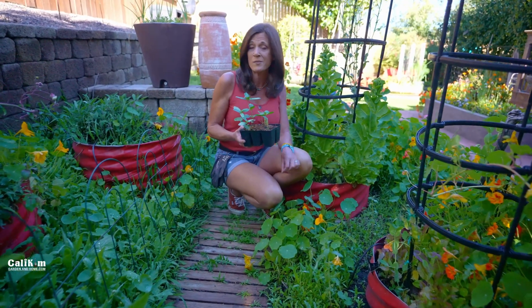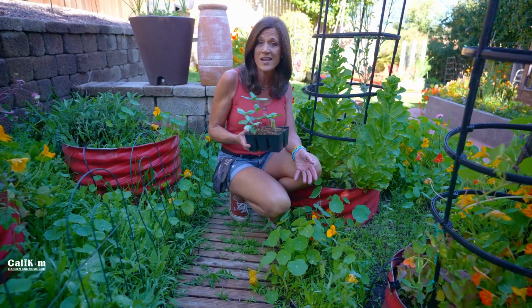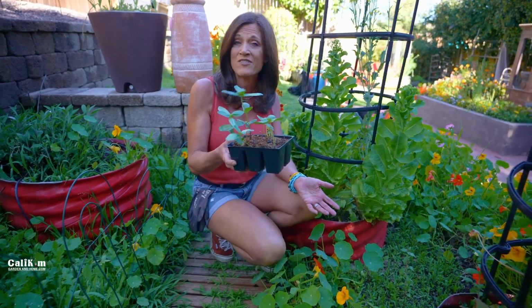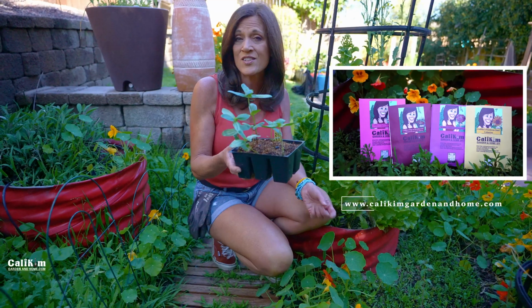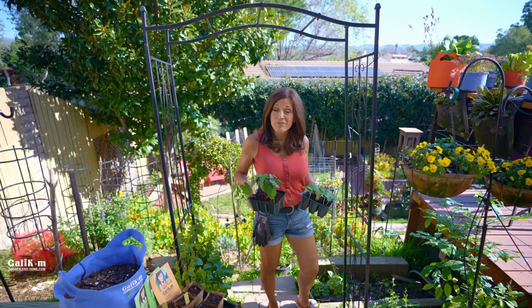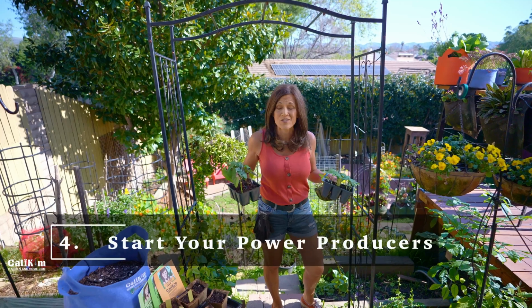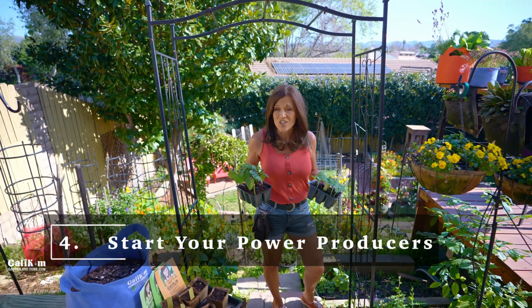So wait to start them in your garden until after your last frost date, or you can start seeds indoors and get them planted outside after your last frost date. I have seed collections for all of them over on our website. Number four April must-do garden task is to start your power producers, the beans, squash, and cucumbers.